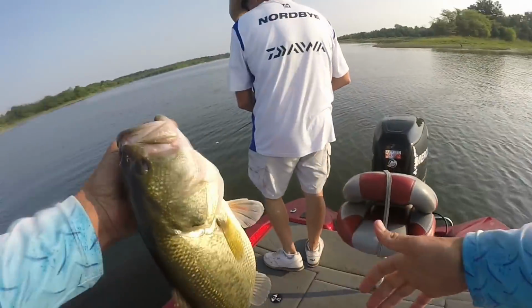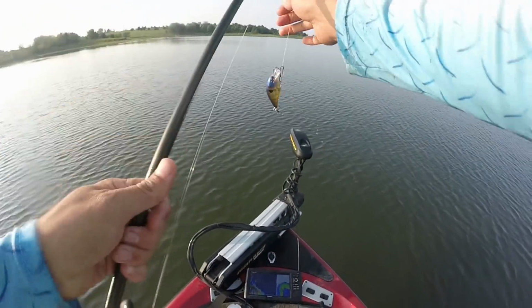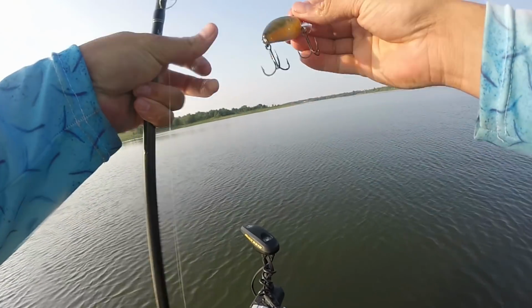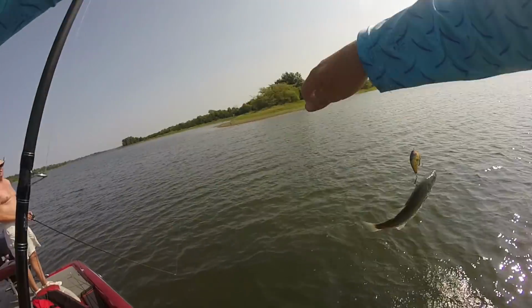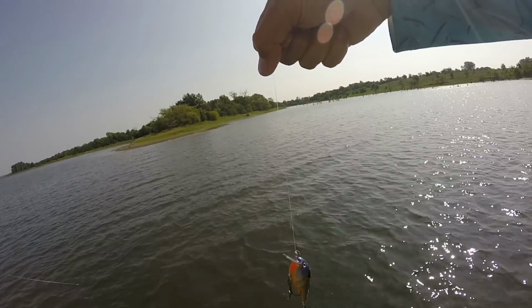There we go. Keeper number two of the day. Yeah. All right, keeper number two. I didn't think he was going to measure, but he did. We've caught both of the keepers so far on this bluegill square bill. I'm ripping it out of the grass right now. We're gonna keep going here. Hooked up with a giant in the back on the gilly square bill.